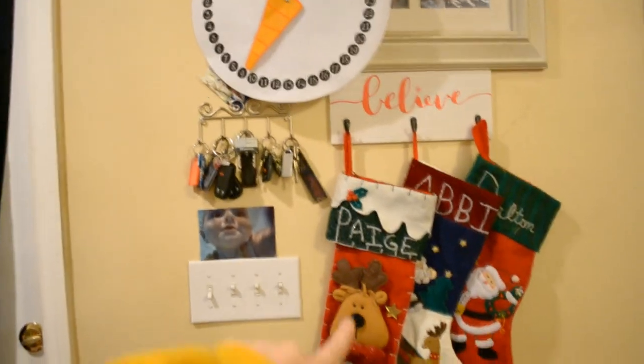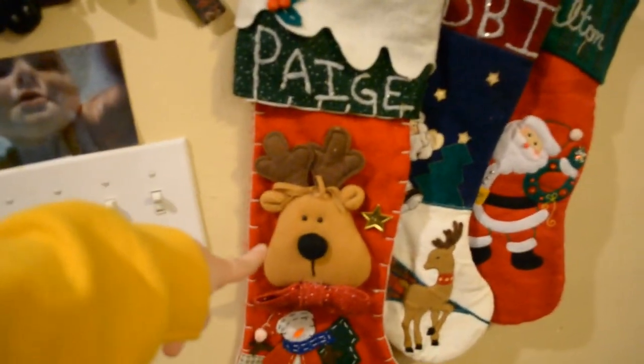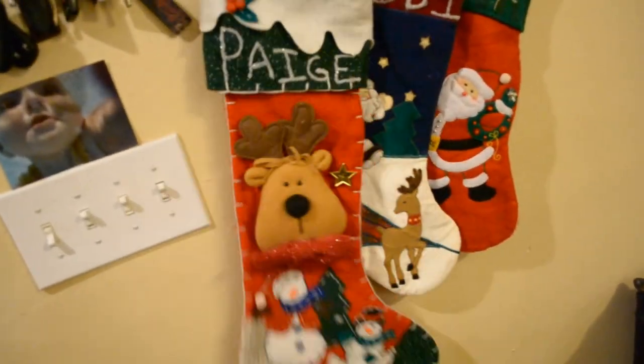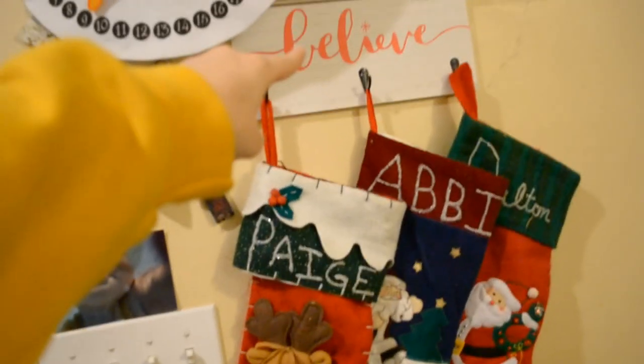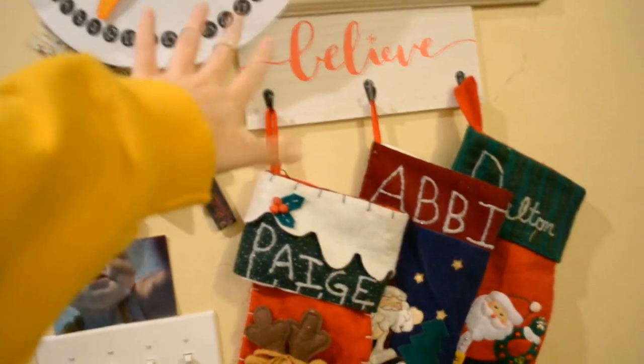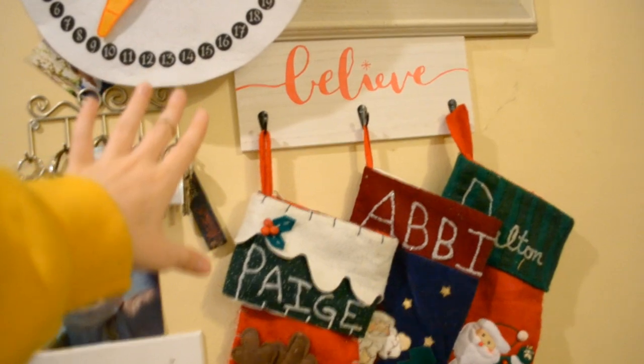So these are our stockings. We've had these for so long. We have mine right here, which is so cute. I totally forgot how cute this one is. I love it. And then we have my sister's, Abby, and then my brother, Dalton. Oh man, okay, that fell. And the thing they're hanging on says believe, if you can't tell. I got it at Target at the dollar spot. There's so many things you could get at the dollar spot.